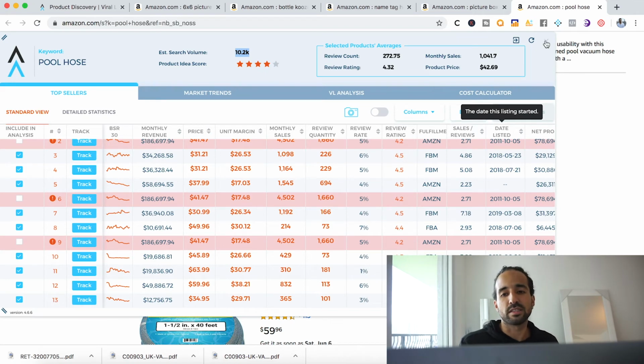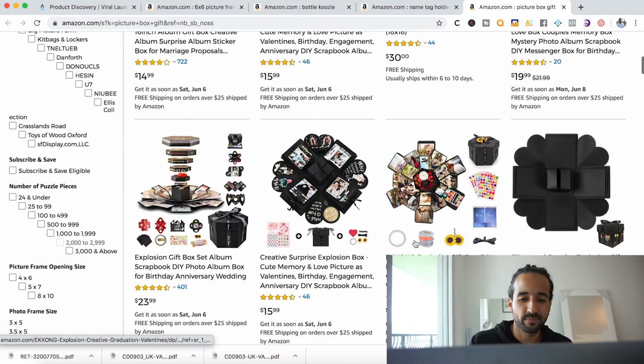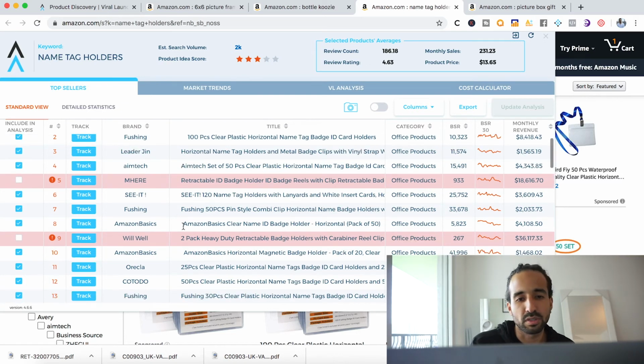So we're gonna go ahead and skip this product and let's go on to the next and run it. It looks like an explosion box, which looks pretty cool actually. And run this tool. Actually, let's go back to the other one that we'll start running, the name tag holders. Okay, same thing here. We want there to be different brands.